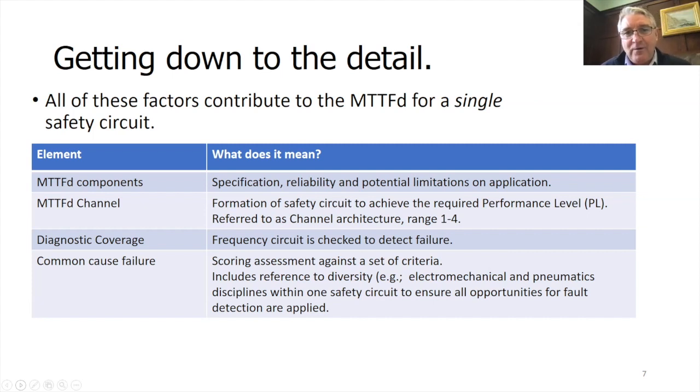So we very much need to consider the whole working environment. The MTTFD for the channel. When we talk about the channel, we're referring back to the scenario of what's happening in that circuit from the point we've actuated the system, i.e. something needs to be stopped, right through to the contactor or the disengagement of power. And the safety circuit is on a range of 1 to 4.